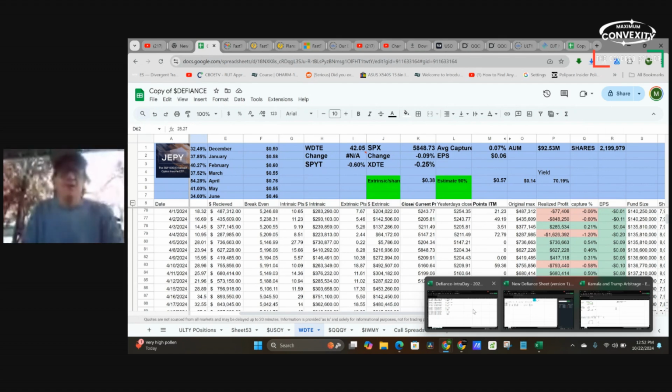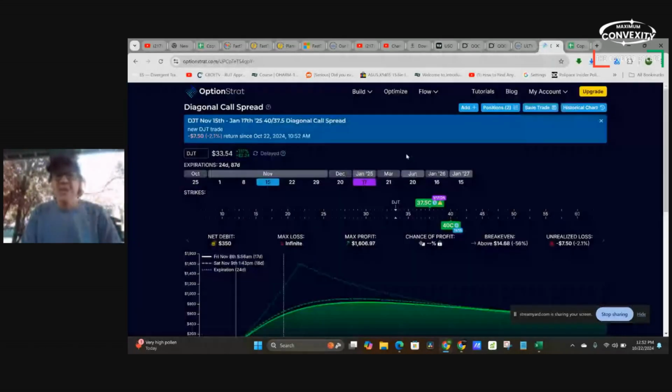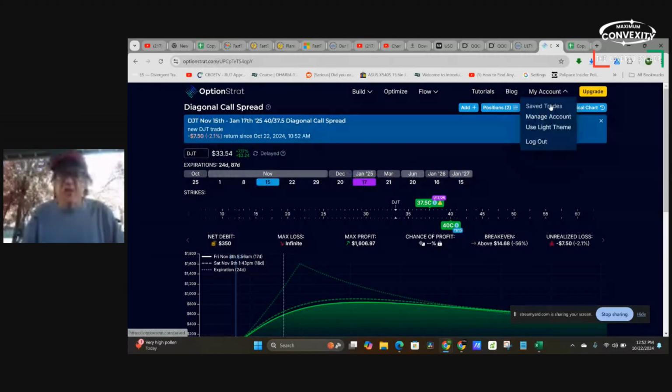So let's look at ULTY. Now this is the new Yield Max ETF, or not new, but they did get a new approval from the SEC for a strategy change. It's a new strategy ETF.